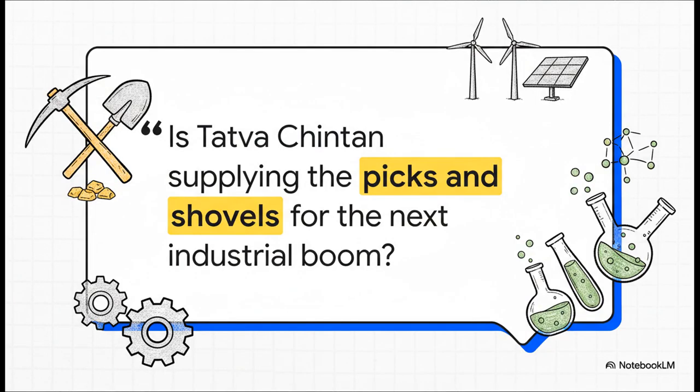I'll leave you with this final thought. You know how during the gold rush, the people who really made a fortune were the ones selling the picks and shovels? Well, the question for you is this. In a world that's rushing towards greener technology and more complex chemistry, is Tatva Chintan the one supplying the essential picks and shovels for the next great industrial boom?